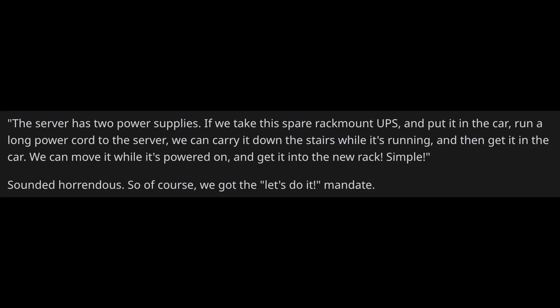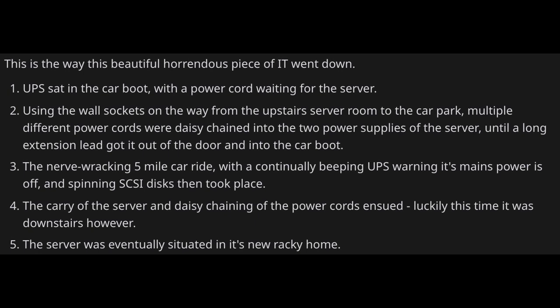Simple. So this sounded horrendous. So of course we got the "let's do it" mandate. This is the way this beautiful horrendous piece of IT went down. The UPS sat in the car boot with a power cord waiting for the server. Using the wall sockets on the way from the upstairs server room to the car park, multiple different power cords were daisy chained into the 2 power supplies of the server until a long extension lead got it out the door and into the car boot.